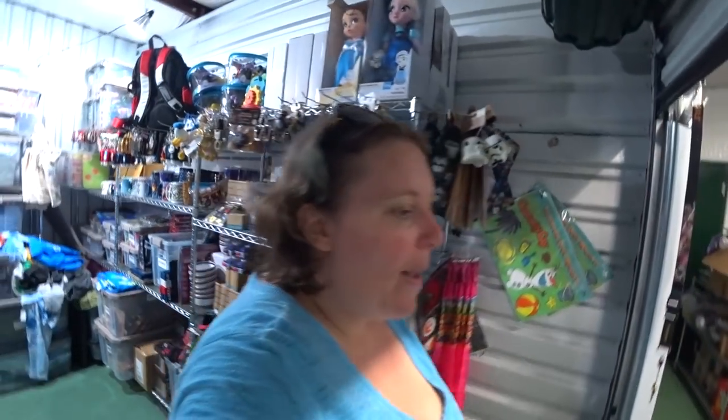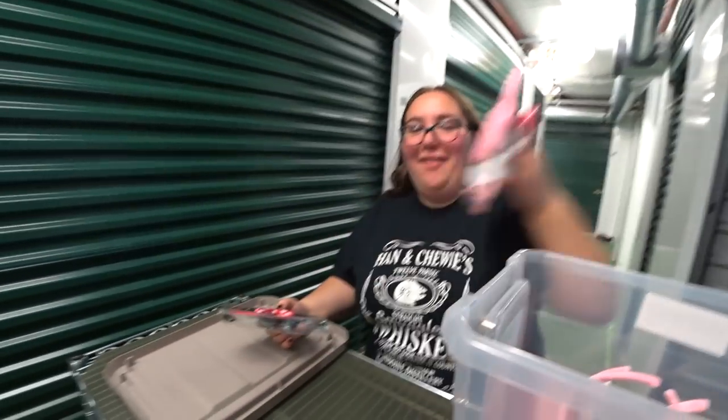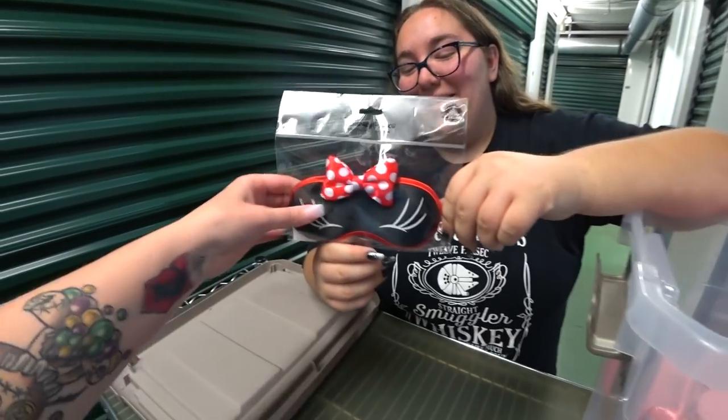Jess, I have one suggestion, a request for everybody. When you're wearing these ears at the park, please, when you get on a dark ride, turn them off. Just flip the little switch and turn them off. Nobody wants to see your flashing ears in Pirates of the Caribbean. I mean, maybe they want to see it disappear down the cliff in Pirates of the Caribbean and hear your screams.